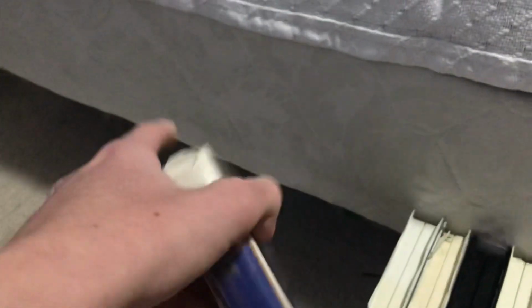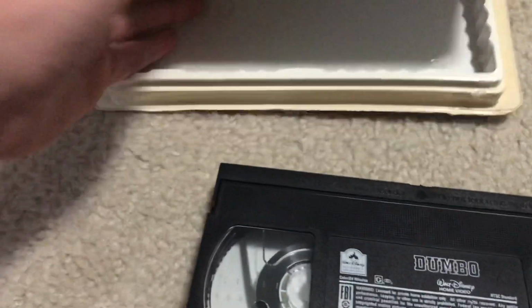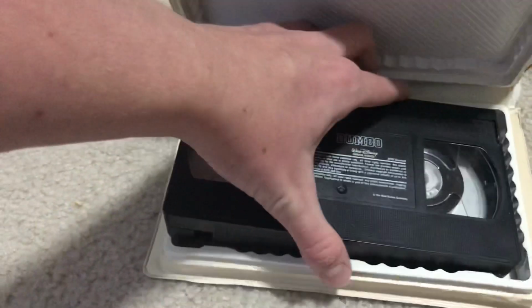Next up, we got Dumbo, the What's the Master Question VHS. Got the spine in the back. It says, film you'll never forget by the New York Times. So you got the ink label. The print date is May 16th, 1995. Yeah, anyway, there goes the VHS of Dumbo.